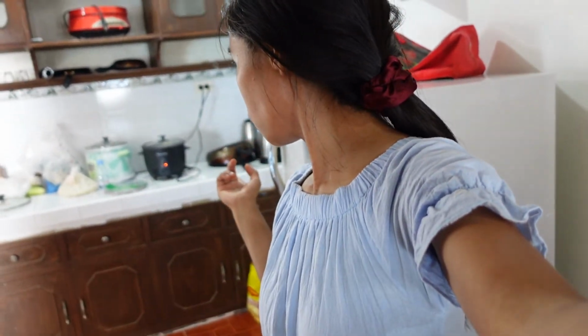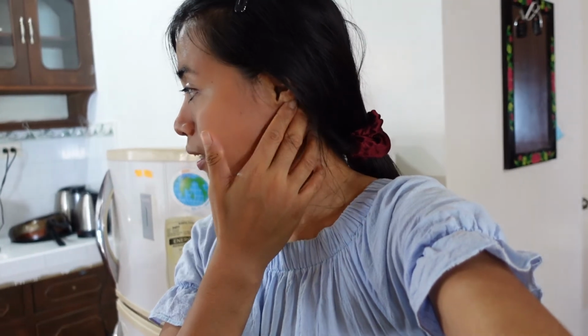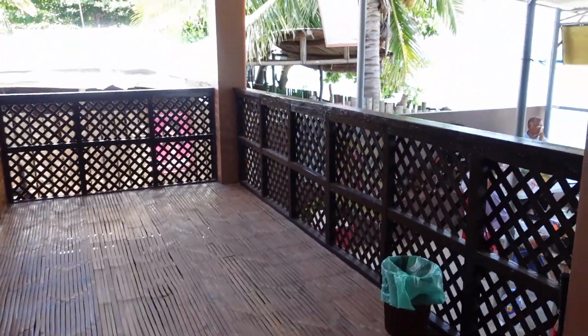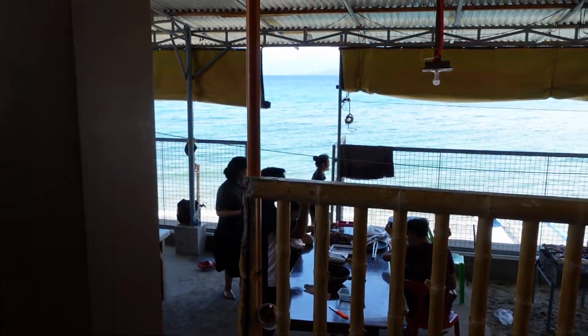This is a half-equipped kitchen. I cannot say it's fully equipped, pero it's half-equipped kitchen. So, meron silang gas range, meron silang refrigerator, and then meron din silang rice cookers, percolator, and pots and pans. Wala akong nakitang plates and spoons. So, yeah, wala naman kaming problema doon kasi meron kaming dala. And then I'm gonna show you the outside. This is the bathroom.